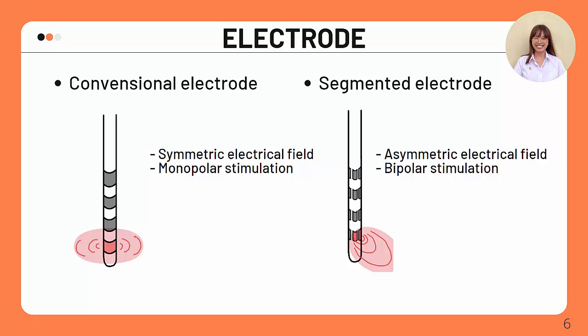The lead of the electrode will act as the cathode in the stimulation process, which for the conventional electrode will be monopolar stimulation. On the other hand, the segmented electrode, which you can see from the picture, will divide itself into small parts in each layer of the lead and also stimulate in an asymmetric electrical field by bipolar stimulation, which makes it able to target the location more specifically than the conventional one. For more detail about monopolar and bipolar stimulation, this will be explained later in the pulse generator part.